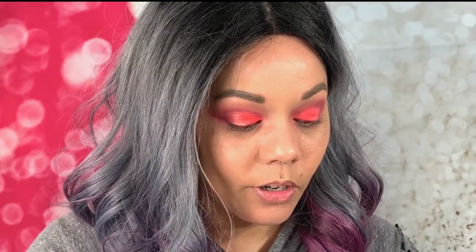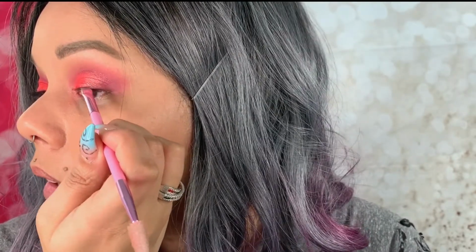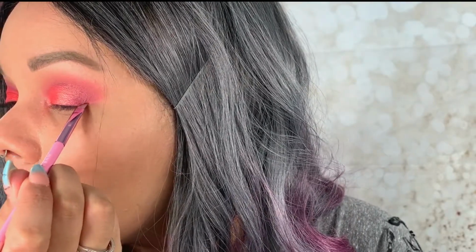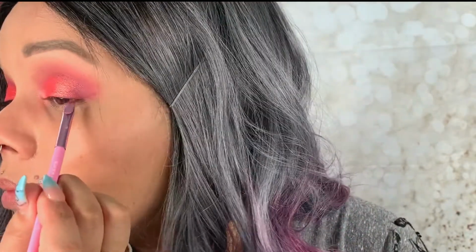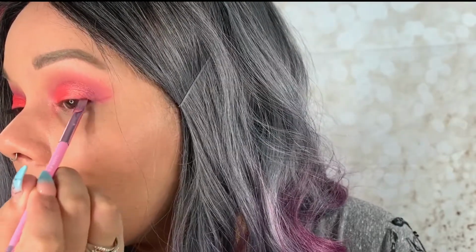Okay. So for my little baby wing that I made over here, I didn't want to line the whole thing, so I basically just took Sangria on the Jeffree Star eyebrow brush, and I did just put some at the outer corner. And then for whatever reason, I decided to make that little wing. I don't know why. Guess I was feeling fancy. I was feeling confident. But I'm not taking it all the way across the lid. I just want it right here.